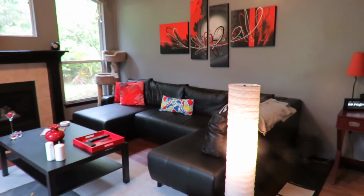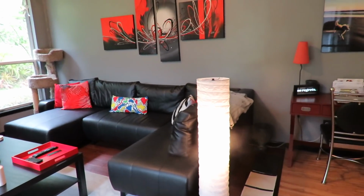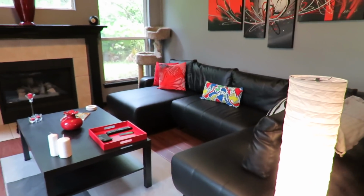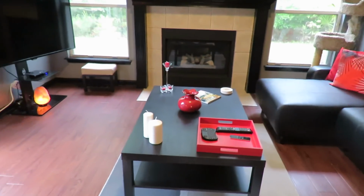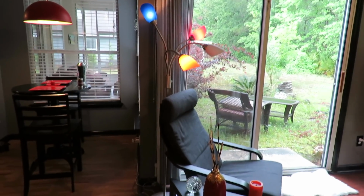And then this is, I call this the Ikea room because everything in this room is from Ikea. That light's from Ikea. That sofa is from Ikea. The coffee table's from Ikea. This chair is from Ikea. The table's from Ikea. The light's from Ikea.